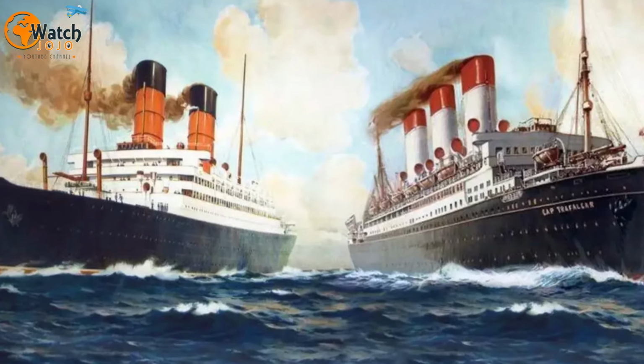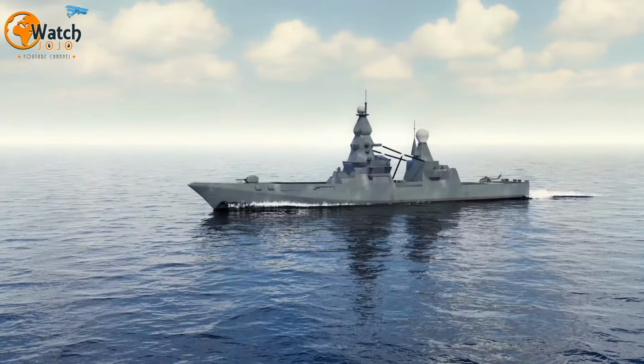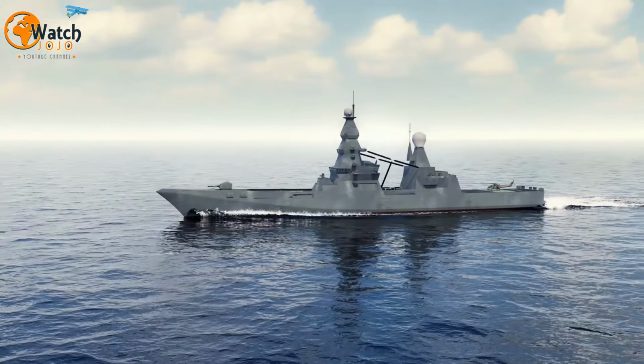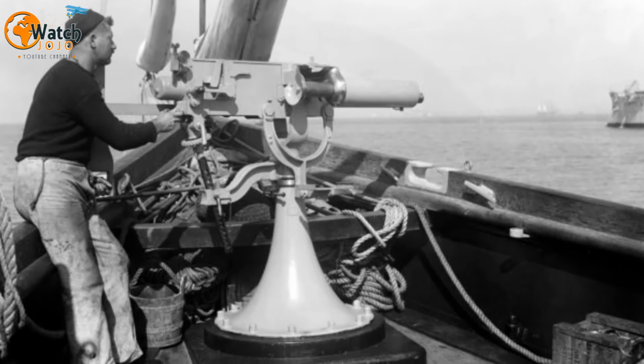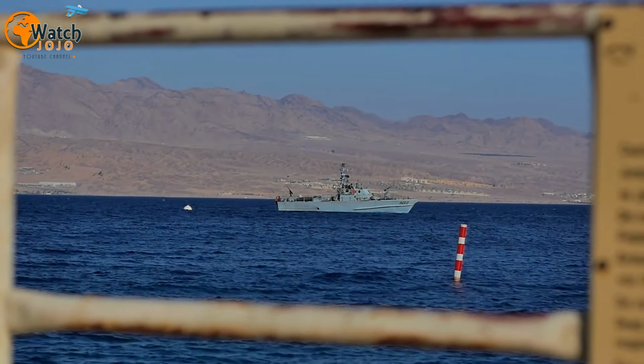The RMS Carmania versus the SMS Cap Trafalgar. The Carmania was traveling near Trinidad Island on September 14, 1914, when its captain noticed the Cap Trafalgar from 4 miles away around noon. When he realized the vessel was disguised as the Carmania, he fired upon it, and the battle began. It was all over within 2 hours.